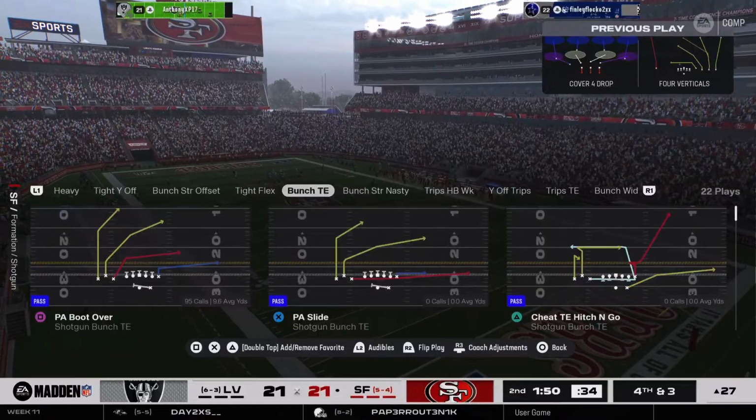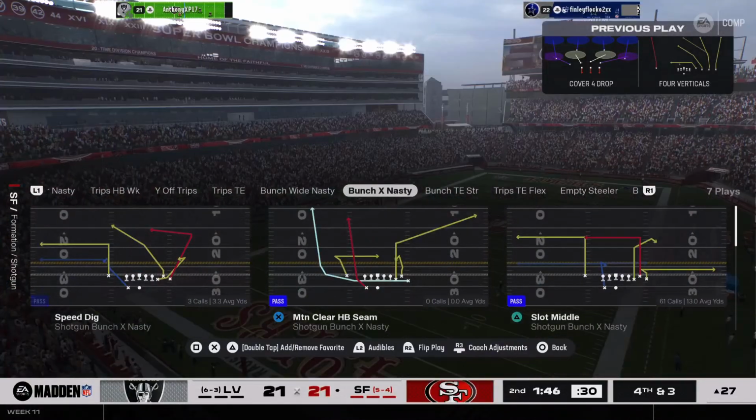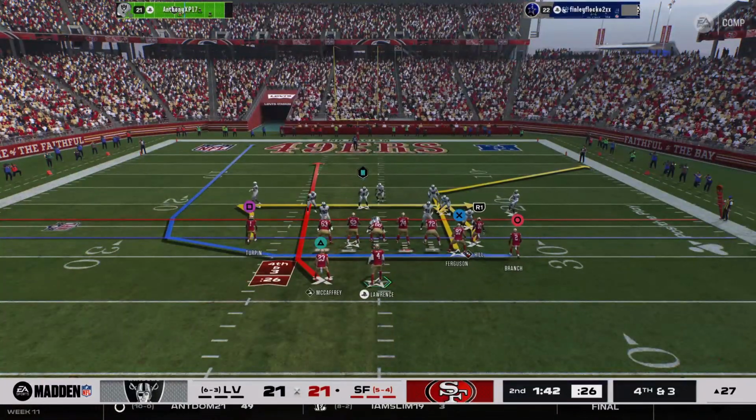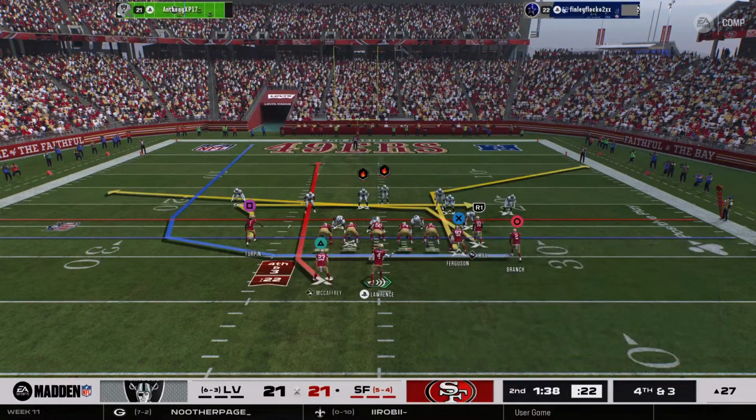I'll tell you this, you don't want to make a living throwing into double coverage, but double coverage and still finding a way to beat the defense and haul it in, that's not a situation many players win. There aren't a lot of quarterbacks willing to make that throw and trust their receiver to get it done.